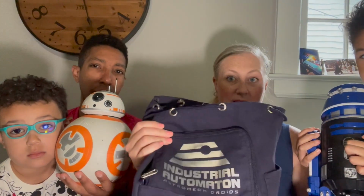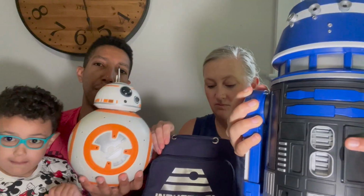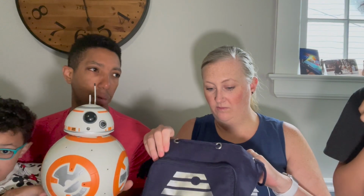The droids on their own are $99 plus tax. And then they have a package that after tax works out to be about $175. That includes a backpack and a personality chip. As you can see, the boys ended up getting the resistance ones.